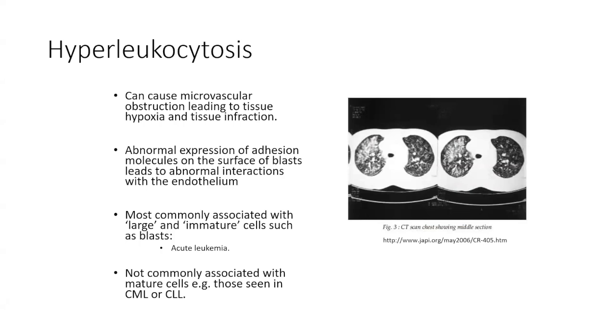So if a patient has a white cell count of 105, but it's all lymphocytes, it's unlikely that patient's going to have hyperleukocytosis-related symptoms. If the white cell count is 115 and it's mostly neutrophils, it's unlikely that patient's going to have issues with hyperleukocytosis. So this is a CT scan from a patient who does have hyperleukocytosis, and you can see all of these infiltrates in there.